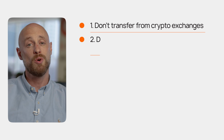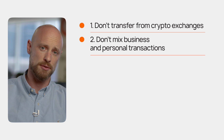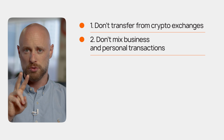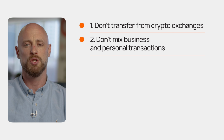Number 2, don't mix personal and business. If you have a business account and a personal account, do not put personal money into your business account. This will get flagged, and after 2 or 3 times getting flagged, the business bank account will shut down. You want to avoid that.